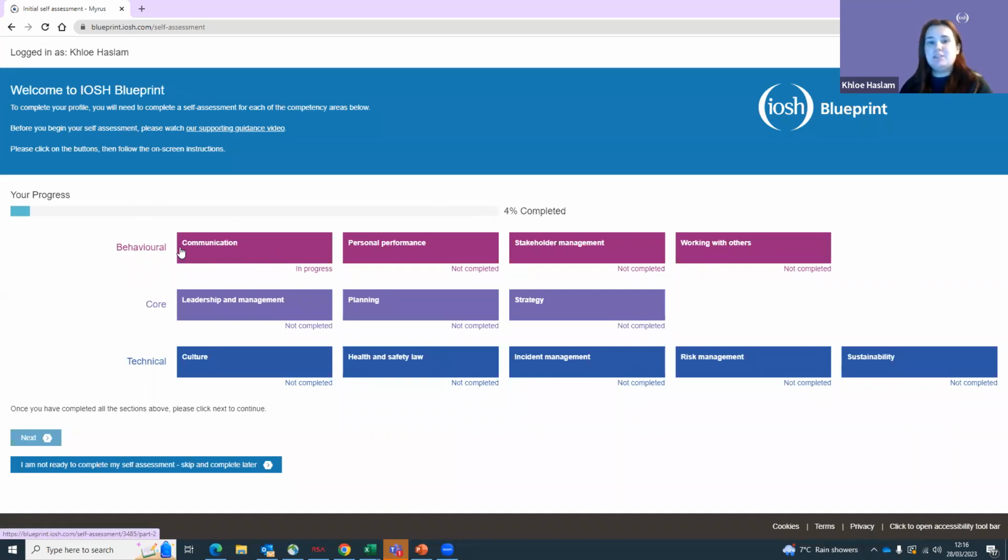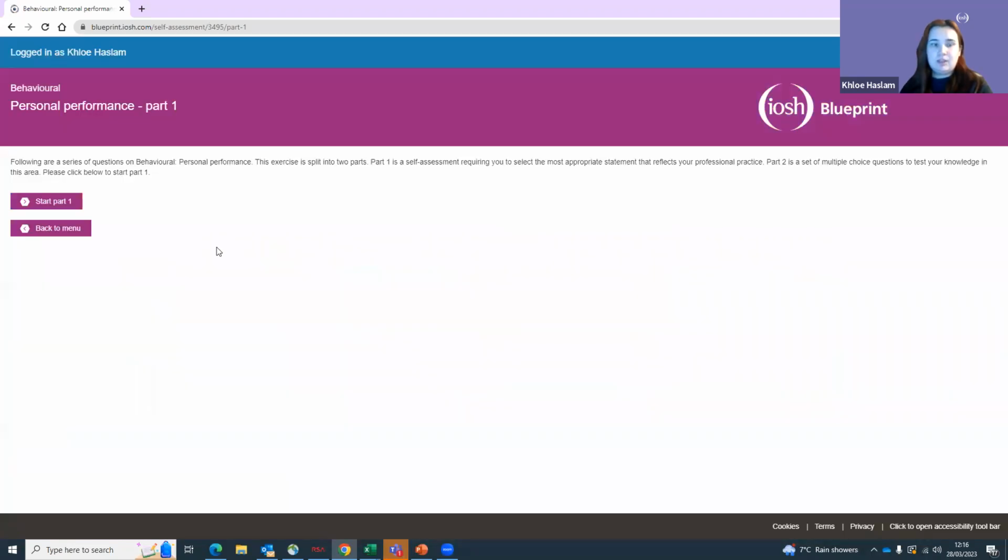So as you can see, it's broken down into those 3 competency areas. You've got your behavioural, your core, and your technical. So if we just click onto this second one, this is what it will look like when you go in.